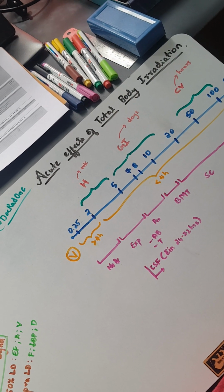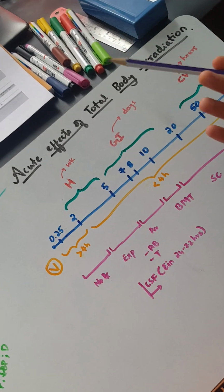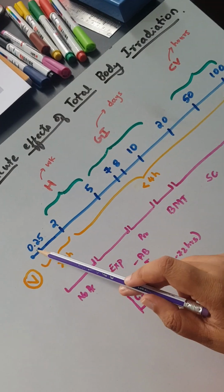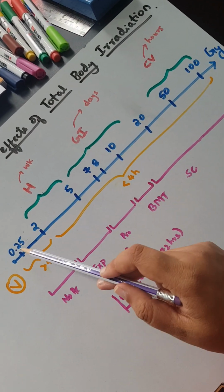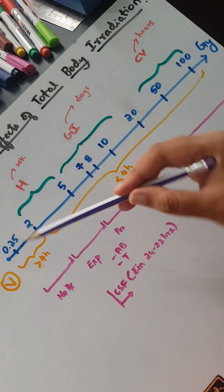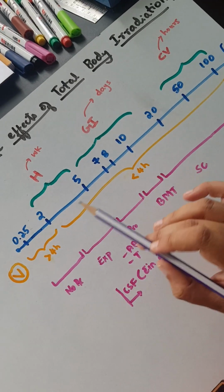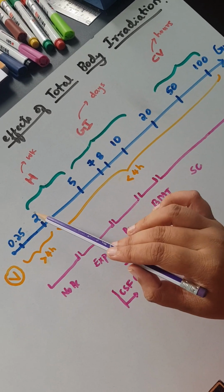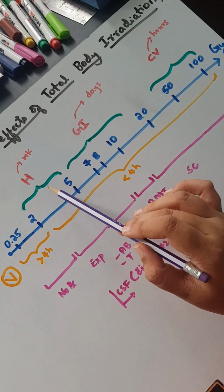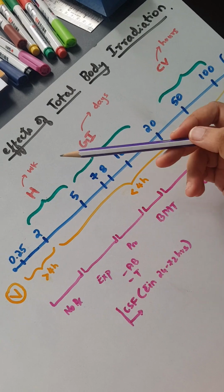Hello, I'll be talking about the acute effects of total body irradiation, or total body exposure to radiation. If this is a scale where the dose is represented in gray, along with the symptoms and the management, how will you do that is basically what I'm explaining right now. From the exposure of 2 to 5 gray, what you see is hematopoietic syndrome. Hematopoietic syndrome is basically due to the cytopenias.